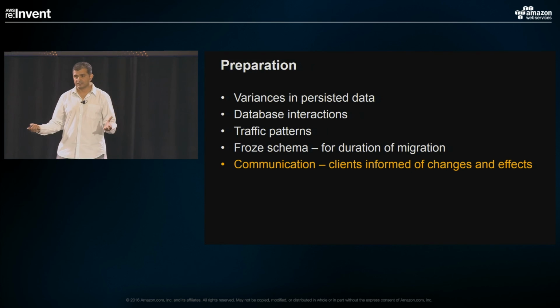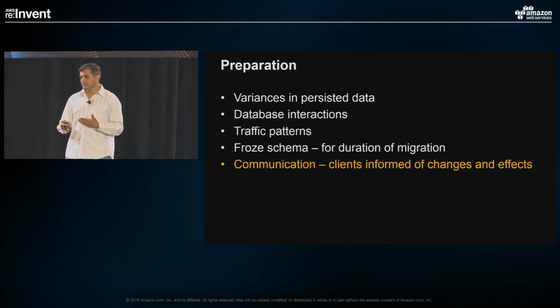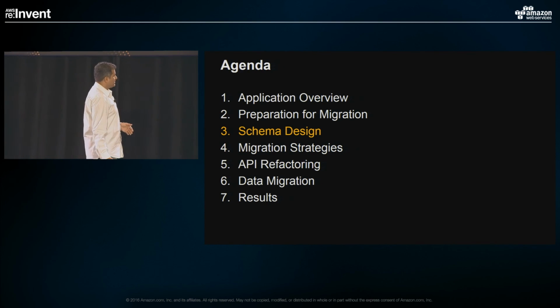And finally, we communicated to the clients, so they were in sync with what we were doing and why we couldn't make any changes to schema. So those were the preparation steps. Now moving on to the schema design.